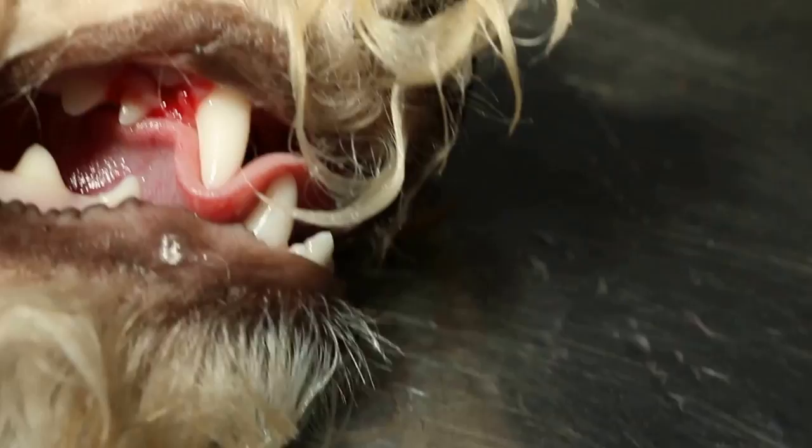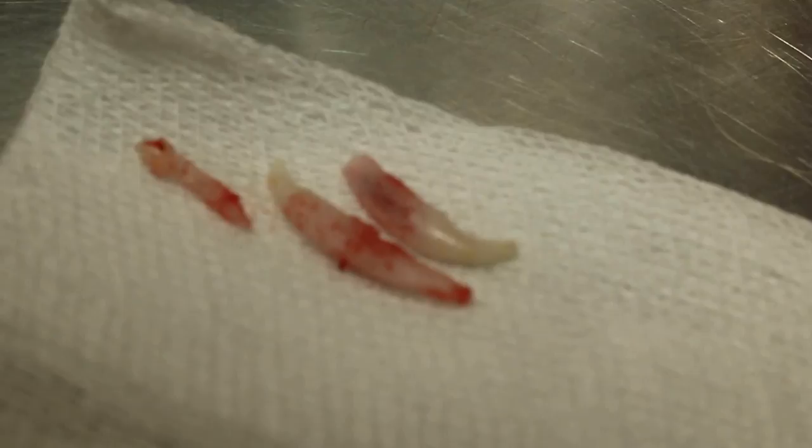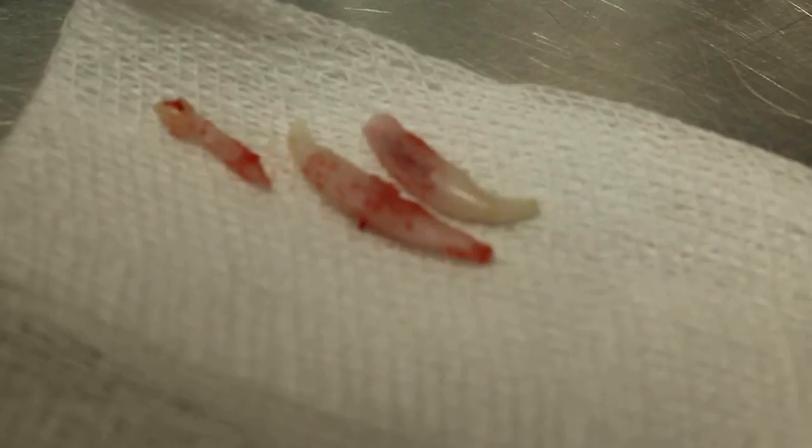It was a small retained right corner incisor tooth. So that's why you can see three. The upper right and left puppy teeth, also the canine, and one left upper incisor, also a puppy tooth. That is the left upper incisor three.